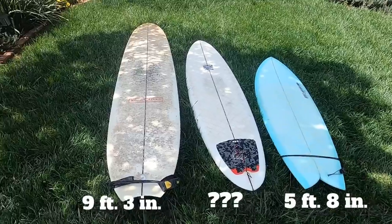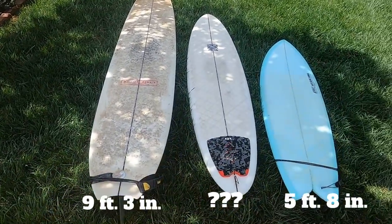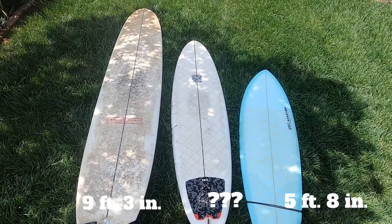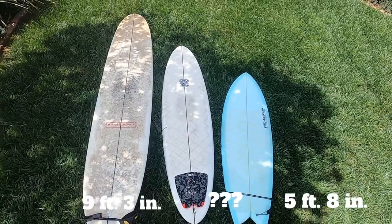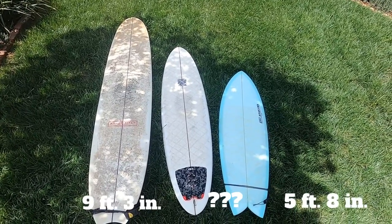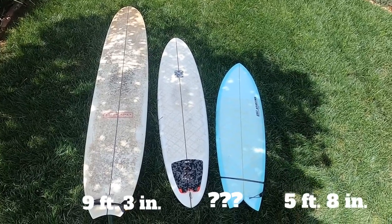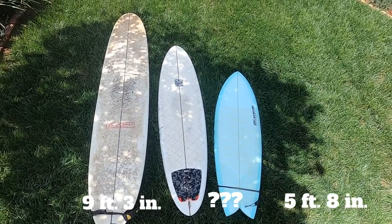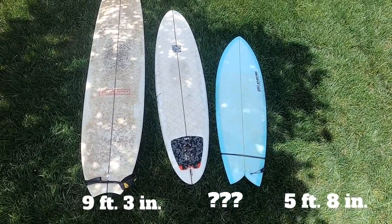So let me give you kind of a bird's eye view shot of all these boards, and then I'm gonna send you out to solve our question. How long is the middle board? All right, so there's a good overhead shot, pretty good view of the size of all the boards, all right? And I'll put the text on the screen, of course.